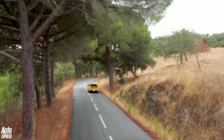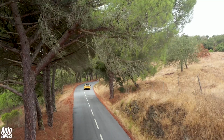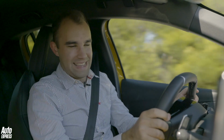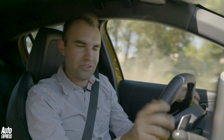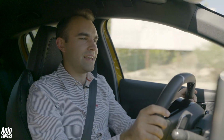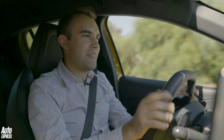With all that in mind, surely the new 208 is good to drive. Well, the answer to that is no. And I don't mean it's a bad car to drive whatsoever, it just hasn't got the same sort of wow factor, like the interior, for instance. Let's start with the good.